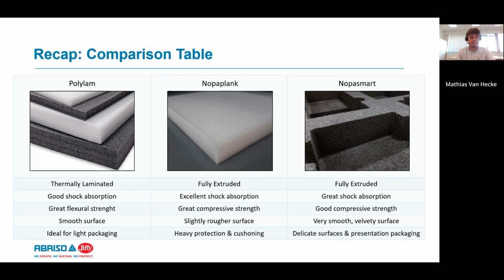If we were to look at the uses of the different types of technical foam, we would ideally use Polylam for light packaging, Nopaplank for more heavy protection and cushioning, and finally Nopasmart for delicate surfaces and presentation packaging.